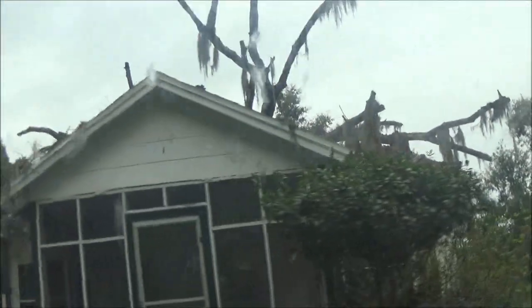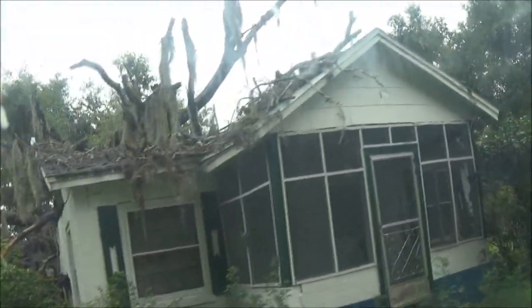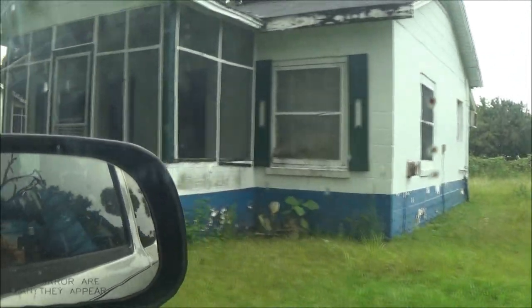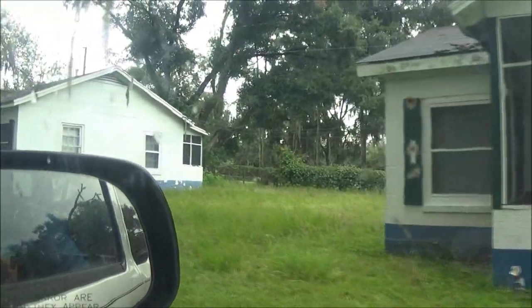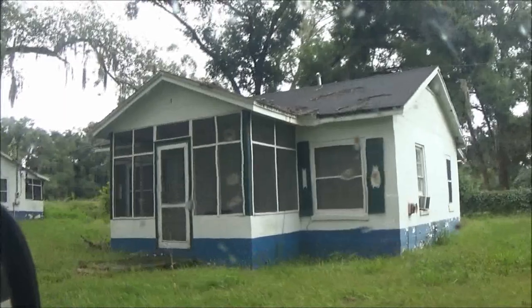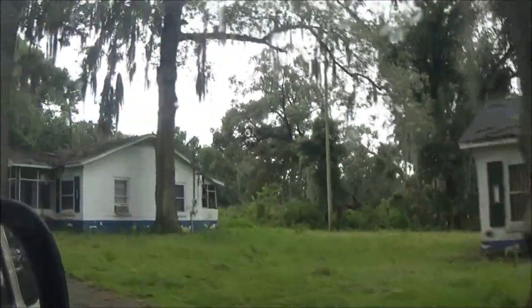Okay, I'm recording. Big old tree fell in. It fell in the back, but it pushed the front over. It's for sale. All these little places are for sale. I'm filming. Still looking for property. It's got the windows and they look like cottages, like they were cottages at one time. Like you'd come and rent them for a weekend. That one had a tree fall on it straight ahead there. You can see the corner of it and part of that tree.